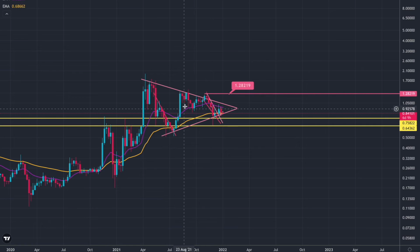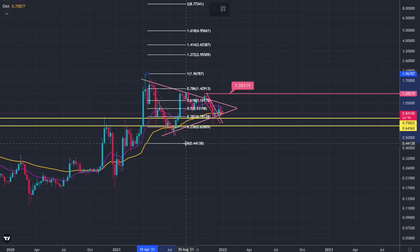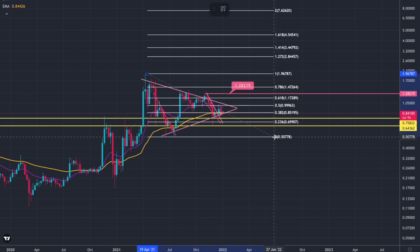However, we have been ranging within this triangle for a good amount of weeks, a good few months, however long it's been, but it's been a long time, it feels like anyway. So to find targets, I'm going to use fibs. So for this one, we go from the top here. I need to redraw my lines a bit, but you can see the pattern basically.